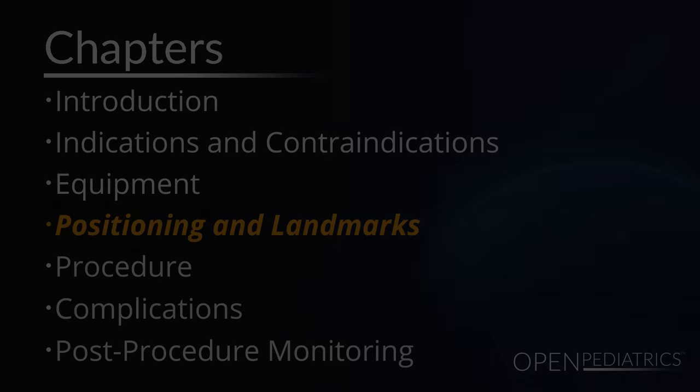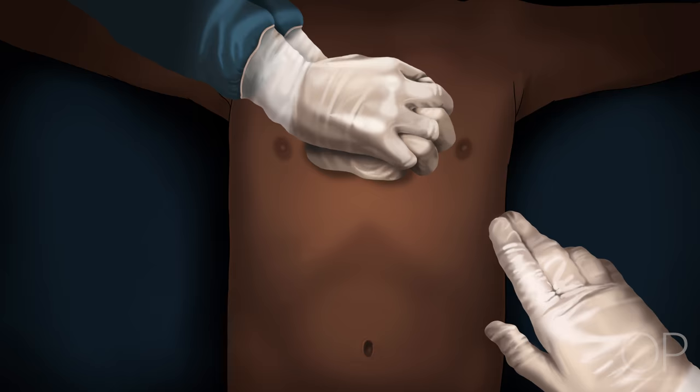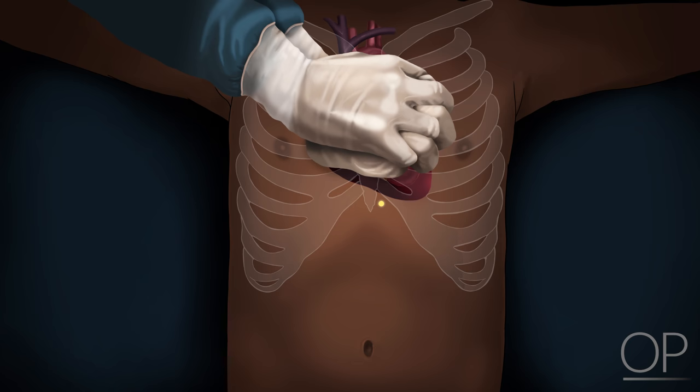Positioning and landmarks. During active cardiopulmonary resuscitation, the patient will be in supine position. The xiphoid process should be palpated, and a subxiphoid approach, which is between the xiphoid process and the left inferior costal margin, will be the most optimal approach to use when a patient is actively receiving CPR.